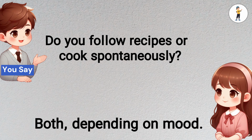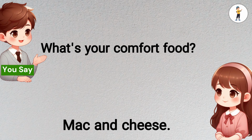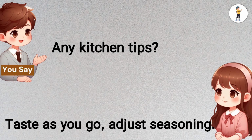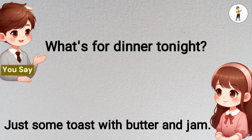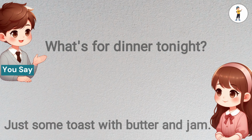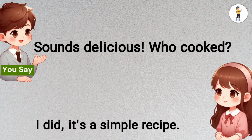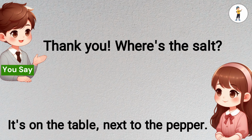Both, depending on mood. Mac and cheese. Taste as you go, adjust seasoning. Grilled chicken with vegetables. I did. It's a simple recipe. It's on the table, next to the pepper.